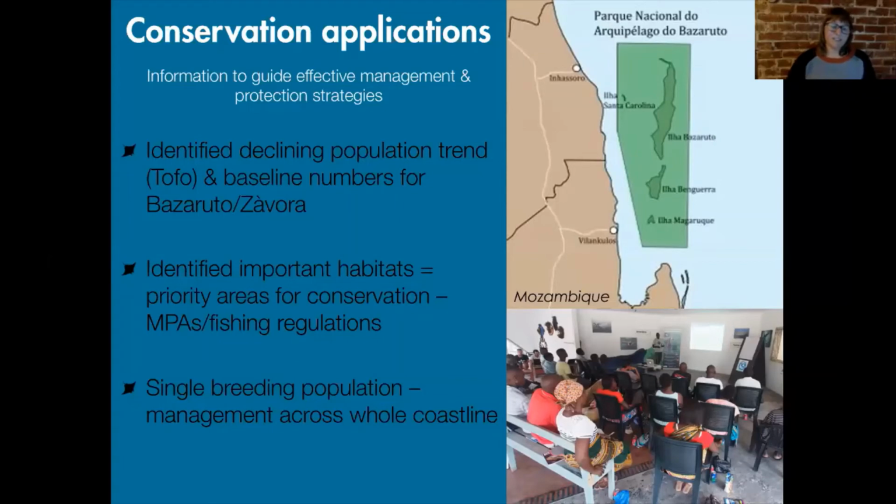So this is just the first step really here. As scientists, we have provided that information, and now it's time to work with management bodies, whether national or local, such as locally managed national parks, and also with local communities to be able to start to put some management and protection strategies in place for this population.